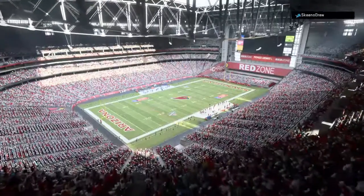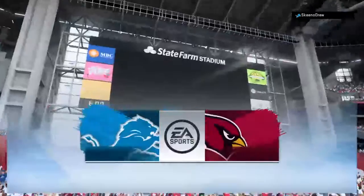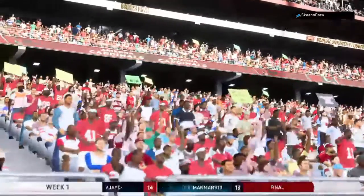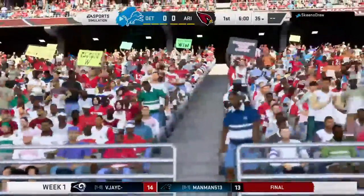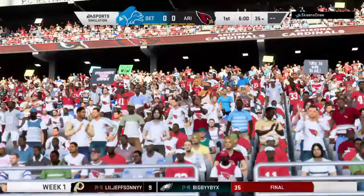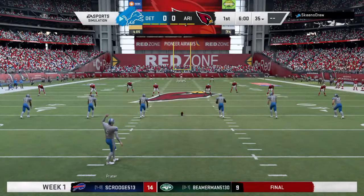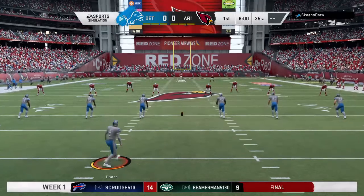We find ourselves at the home of the world's first retractable natural grass field as you get a look inside State Farm Stadium in Glendale. So this was the scene a moment ago. The Cardinals emerging from their tunnel, and we are ready for football as the Cards get set to match up with Matthew Stafford and the Detroit Lions.